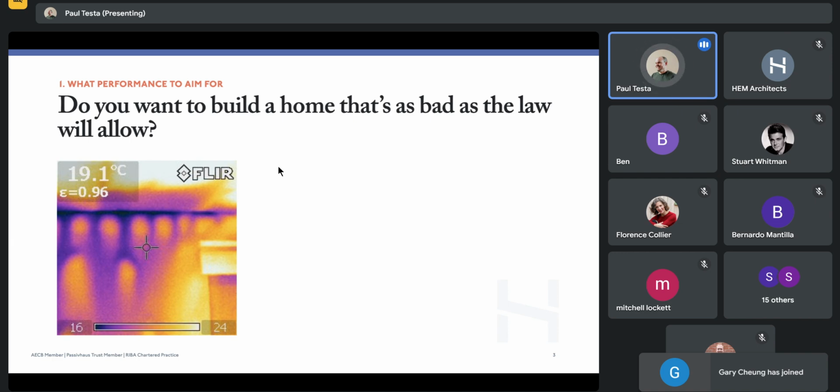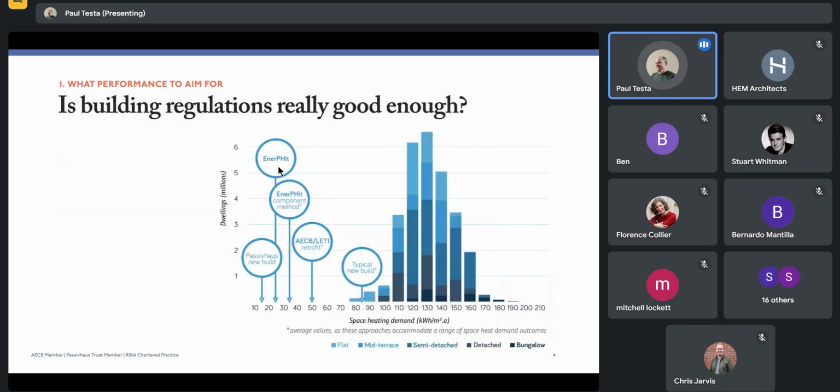This is a thermal image from the inside of a newly completed home in Scotland, and this has passed building regs, but we can see all that horrendous thermal bypass and air leakage into the dot and dab plasterboard behind that wall. I'm not going to go into all the technical detail of that today, but we should be pushing to design buildings that are much better than the law restricts us to. And is building regulations really good enough? I would argue that it probably isn't.